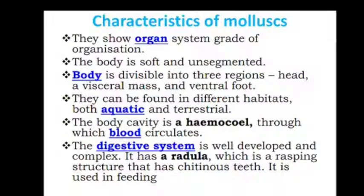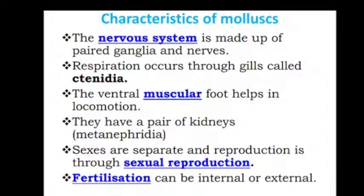The digestive system is well developed. If we say digestive system is well developed, it means it has all organs ranging from the mouth to the anus. And then it has the radula, which is a tongue-like structure which has some teeth in it and is used for feeding, for capturing prey and also feeding. They have a nervous system that is made up of the ganglia and the nerves. And then their respiration or gaseous exchange takes place through the ctenidia.